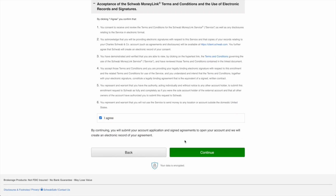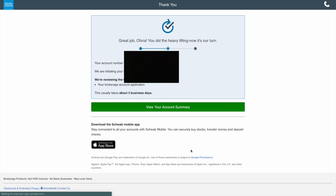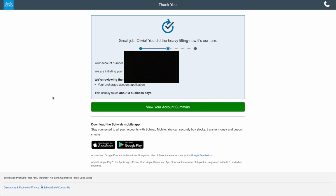And finally, you're on your account summary. So you're pretty much all done and ready to go. Bank transfers typically take about 3 business days, and if you click view your account summary, you'll go to your homepage pretty much, and you can start seeing everything laid out. And just like that, you can open up your first Charles Schwab brokerage account.